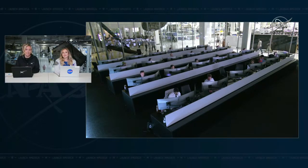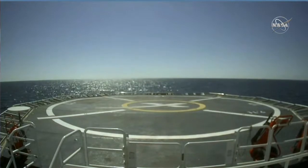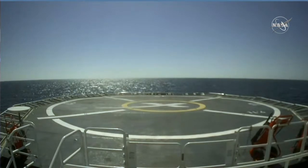And today, Dragon is targeting a splashdown off of the coast. You see our recovery vessel there. It'll be splashing down off the coast of Florida at 1:55 p.m. Pacific, followed by the crew getting picked up at sea by that recovery vessel that you just saw.